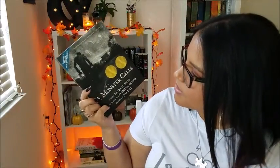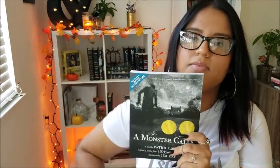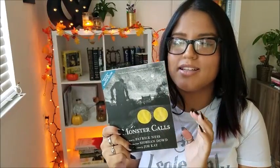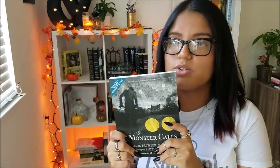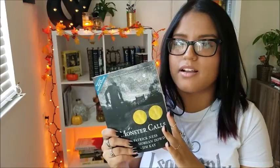The other Jim Kay illustrated book that I got was A Monster Calls, which is by Patrick Ness. I know very little about this. In the past month, I guess just because of the way that it looks, a lot of people have read it, and so it's been in a lot of people's wrap-ups and hauls, and I just try and skip over it when people talk about it because I have a feeling that this book is going to be very special and really emotional, and I want to know as little about it as I possibly can going into it.